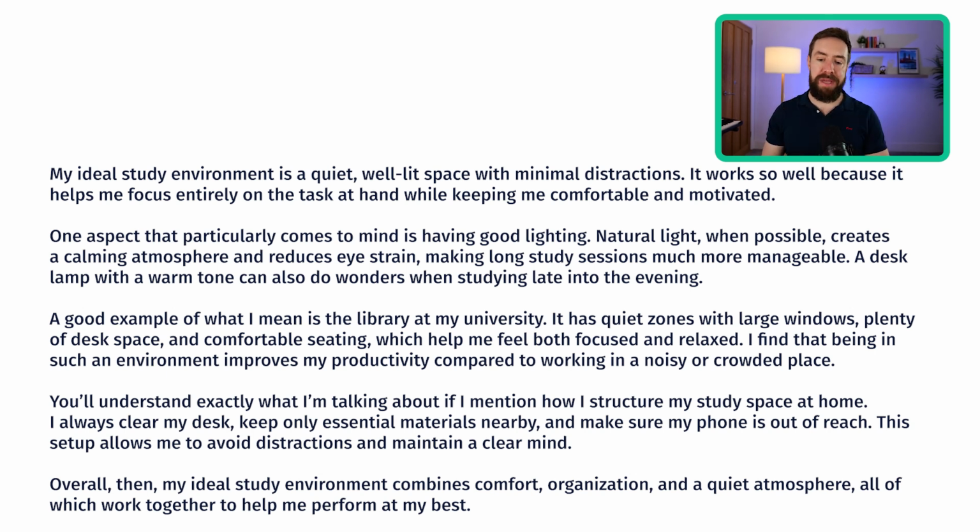A good example of what I mean is the library at my university. It has quiet zones with large windows, plenty of desk space, and comfortable seating, which helps me both feel focused and relaxed. I find that being in such an environment improves my productivity compared to working in a noisy or crowded place.